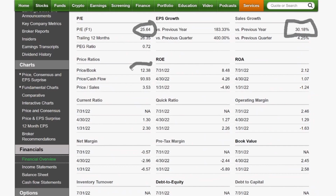Price to book is a little high here at 12 times, but this is going to be one of those asset-light businesses. Therefore, the price to book multiple is always going to be pretty high. Price to sales at 3.5 is a little bit rich too.